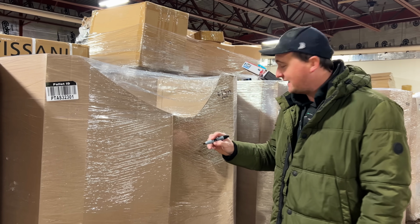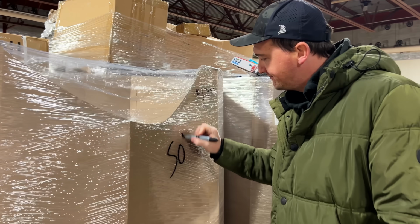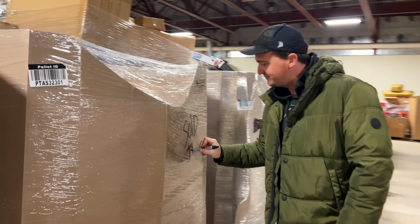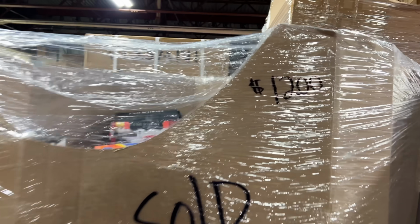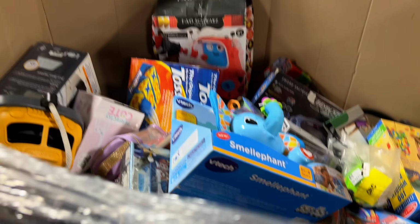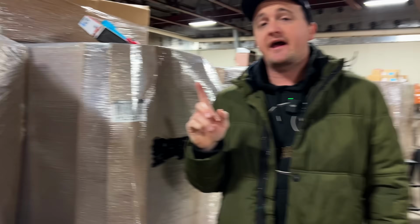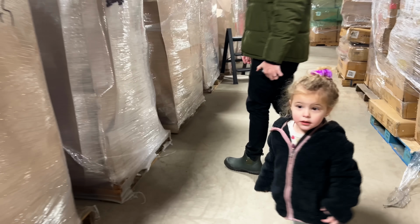I'm going for the toy pallet. It's Christmas time. It's gonna be fun. I'm nervous. Yeah. It's an expensive pallet. How much? $1,200. That's the most we've ever spent on one, I think. But lots of goodies in there. Lots of small toys, and we are going to try Whatnot. So we'll talk more about that later though. Let's go. Does Roxy get to pick out a toy? I think so.